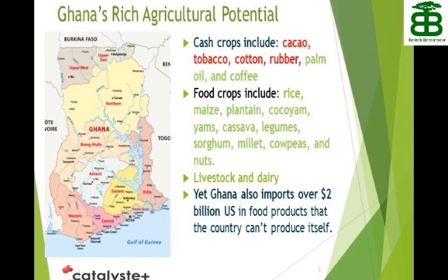Ghana, as you well know, boasts a very rich agricultural heritage and a favorable climate for the production of cash crops like cacao, cotton, tobacco, products like that. Many of those products have already been very successful in global markets. And in addition, Ghanaian farmers also produce a wide range of food crops.